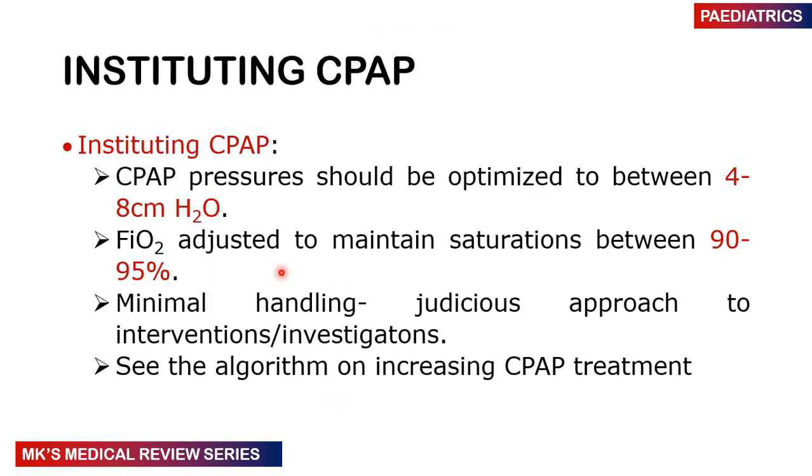So now we have started the child on CPAP. Let's say the child has a heart rate greater than 100, their respiration rate is greater than 60, the baby is active, but they're having intercostal recessions, subcostal recessions, and their saturations keep falling less than 90. I've started them on oxygen at 1 liter per minute, but with no improvement. Then you want to start them on CPAP. So the CPAP pressure should be optimized between 4 to 8. If you're actually at 8, you should have already informed your senior. Then the fraction of inspired oxygen can be adjusted to maintain the saturations at 90 to 95%.